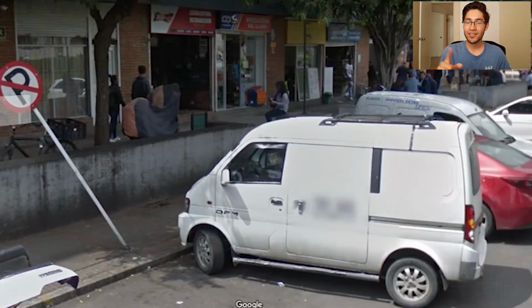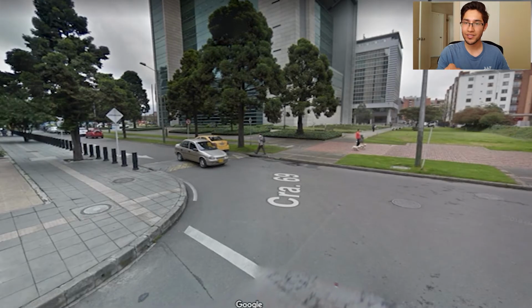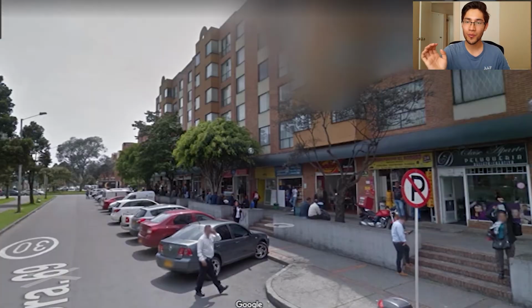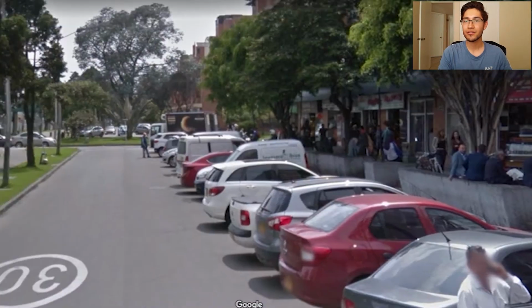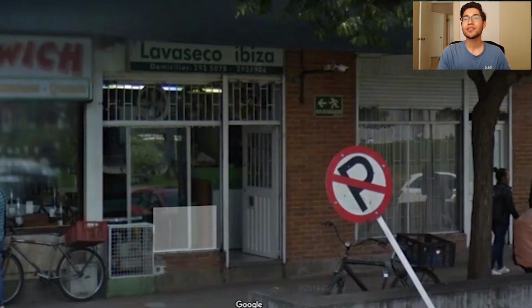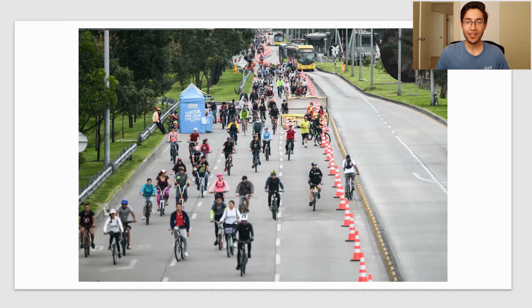And what is funny in this short video is that if you pay close attention, there's a no parking sign, and drivers still park their cars there. So just a heads up, if you ever go to Colombia, to Bogota, drivers don't pay attention. They don't obey the law. So they park where it says not to park. They never stop on stop signs. So just be mindful.